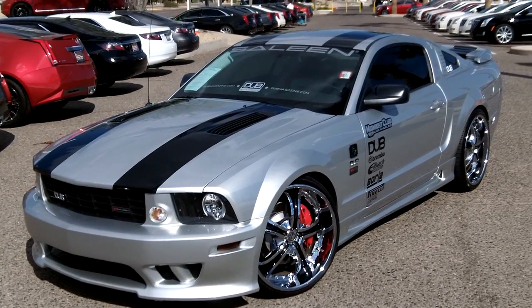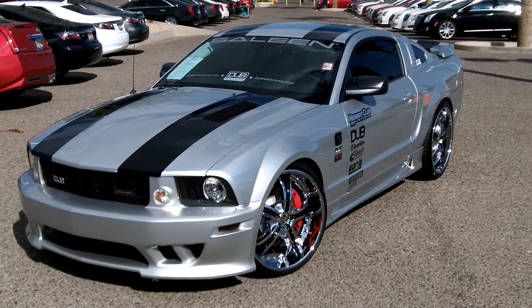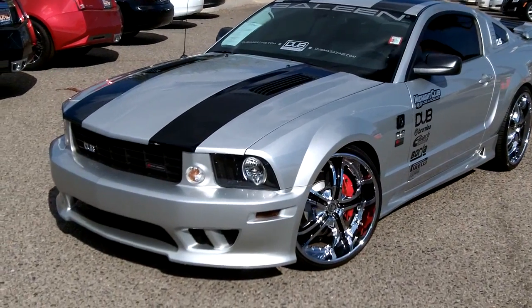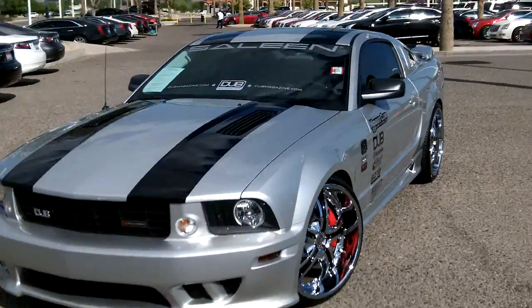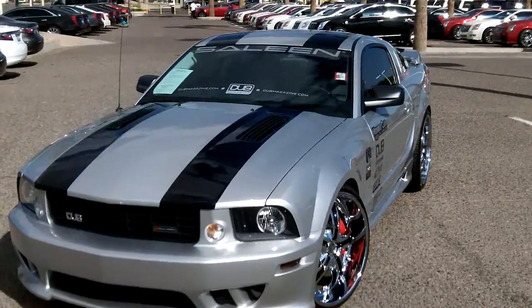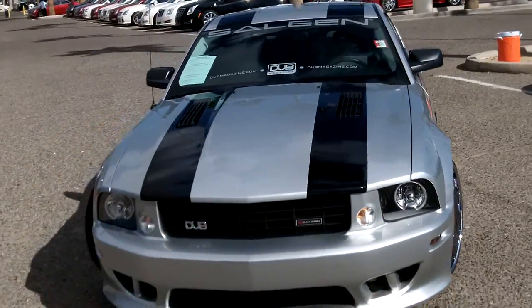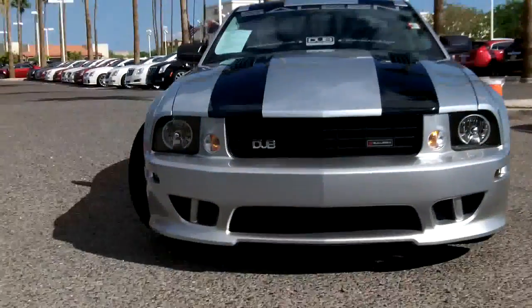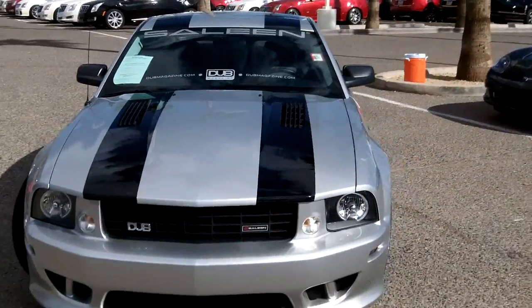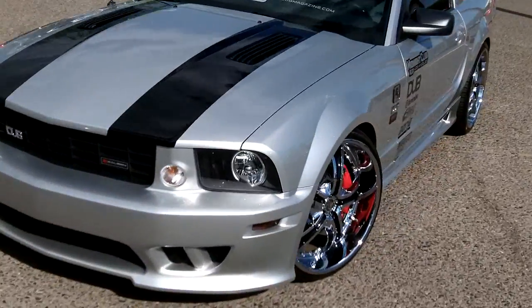I do have the build sheets on this. I have the paperwork for this. This is one genuine vehicle. We have it low priced at $47,000. Once again, this is not just a regular Saleen. This is a one-off collector SEMA car.